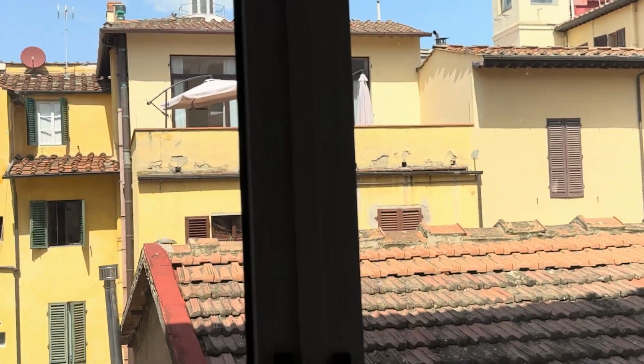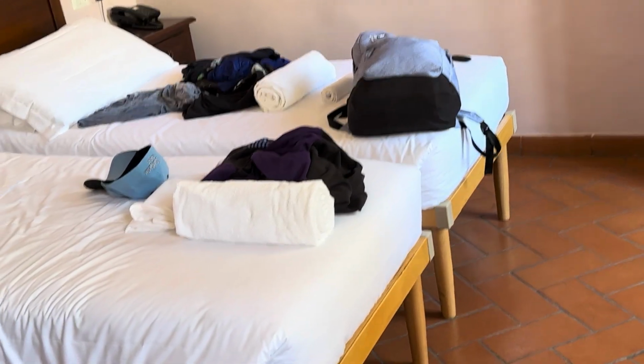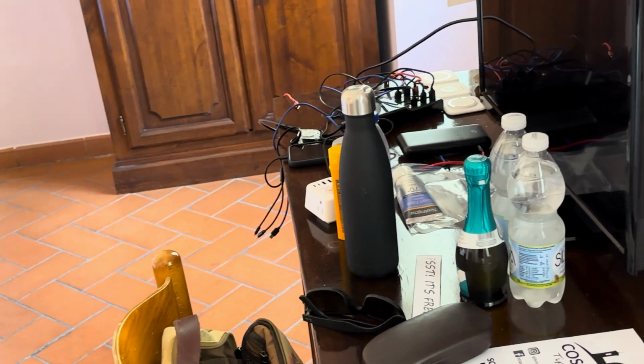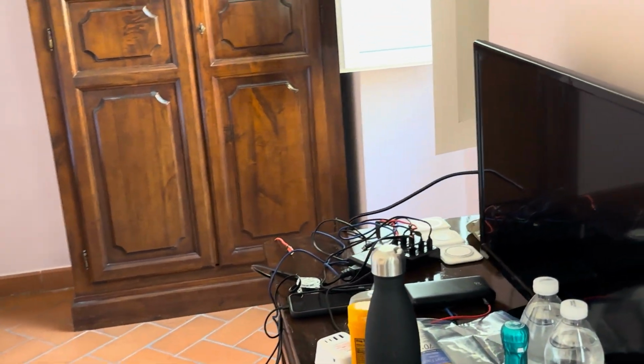So yeah, it's for one night. This would be perfect. I'm not sure if we could stay like 7 nights in this. I mean, I'm pretty sure we could, but it's kind of small for long term. But otherwise, it's fantastic. And the guy at the desk was really nice.